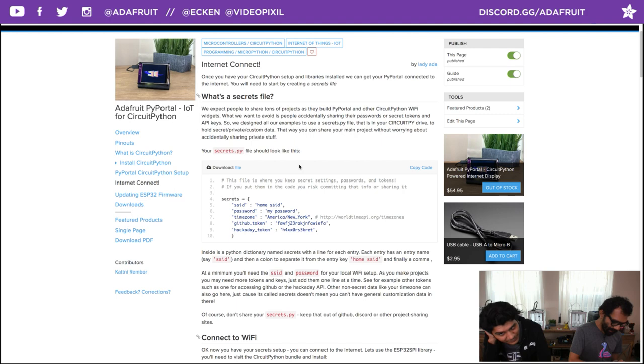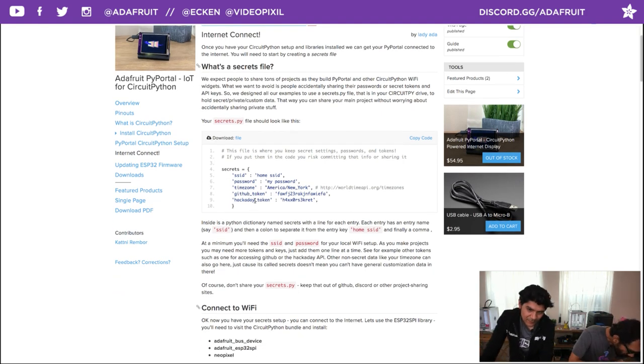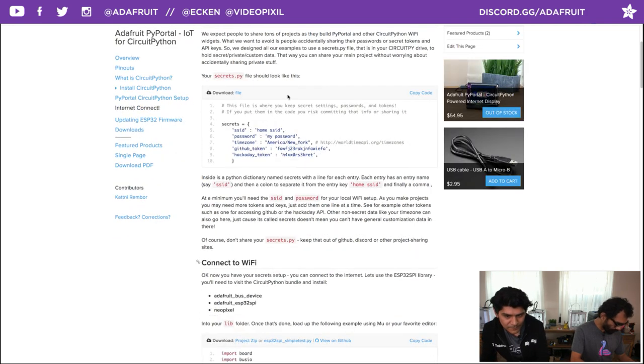For example, here we have a GitHub token, Hackaday. There's other services, like all the social sites, YouTube, Twitter, Instagram, and other things like weather, Open Weather I think is one, and of course, Adafruit.io. So all those would be stored in this little secrets file. The way we did this is so that when you're sharing your projects, you don't have to worry about accidentally embedding some tokens into your code because it's a separate file. So how smart is that?